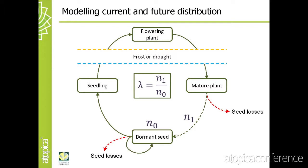So the approach that we've taken within the modelling group, Work Package 1 and Work Package 2, is to take a process-based approach to understanding the life cycle of the plant and use that to try and define its potential range under climate change. So we just take the life stages of the plant, whether it's in the seed bank, whether it's a seedling, a flowering plant or a mature plant, and we model the transitions between those states. And each transition will have an impact of weather and climate. It will be driven by weather and climate input and parameters. And when we do that, we can calculate how the population will change.